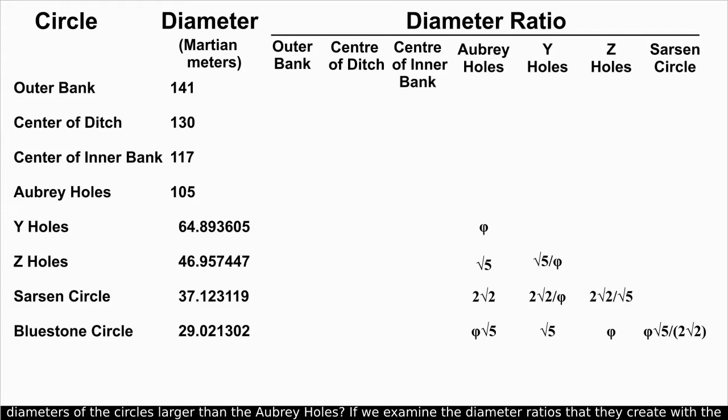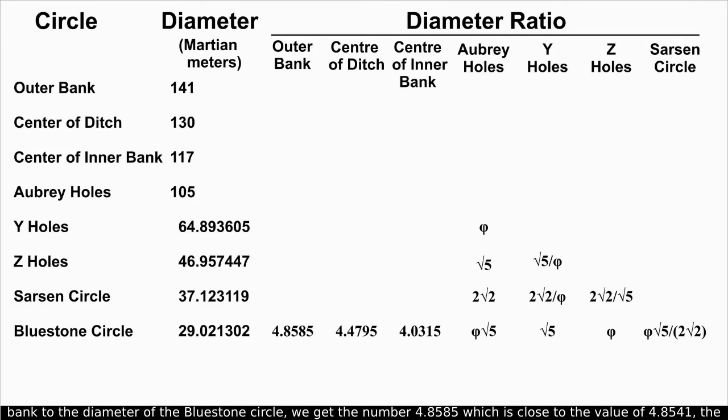If we examine the diameter ratios that they create with the bluestone circle, we find that they are close to irrational number formulae. For the ratio of the diameter of the outer bank to the diameter of the bluestone circle, we get the number 4.8585, which is close to the value of 4.8541, the number which is equal to 3 times the golden mean phi.